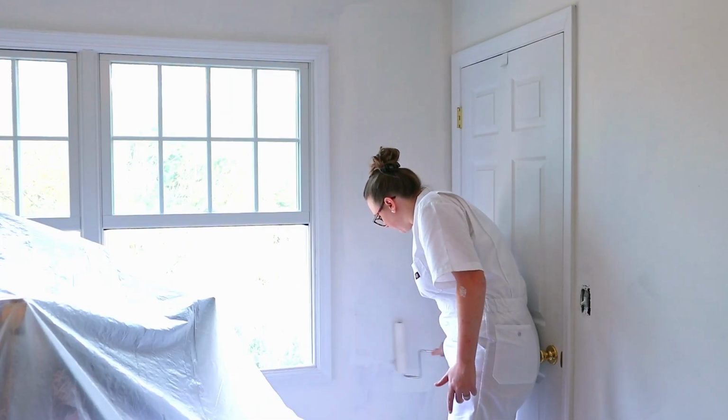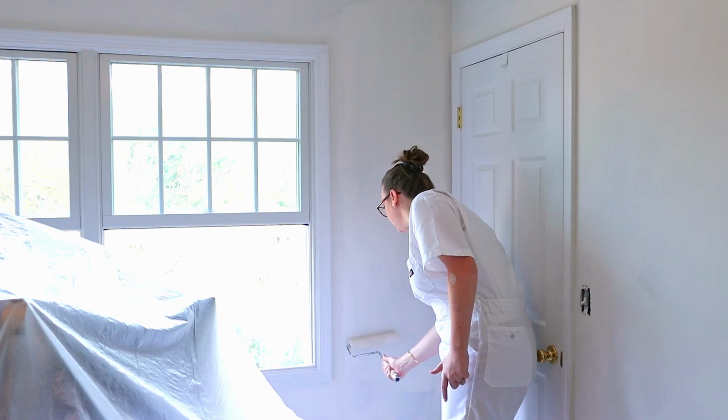So I just finished up with all of the painting for the day. That was a big job painting this room all by myself, but it's so worth it because it's already like so much brighter and prettier in here. I think it's gonna make all the difference in this makeover that we're doing.